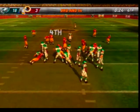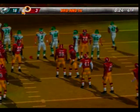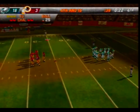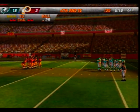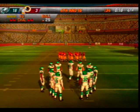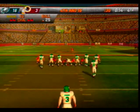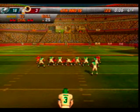Let's go, boy. And there's the kneel down by the quarterback. Number 3 is ready to punt this one away. Hobbs lines up deep for the punt return.